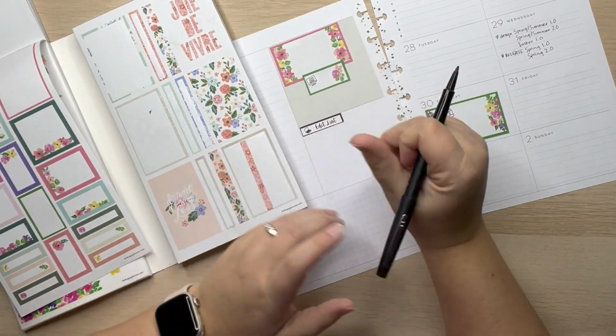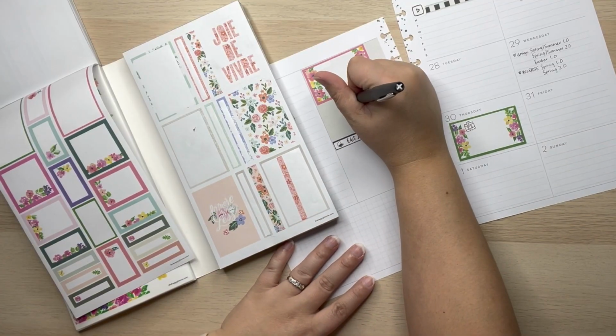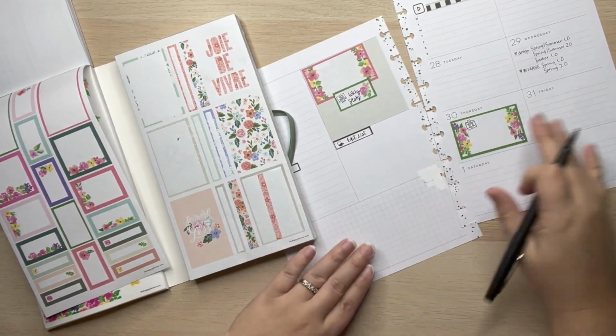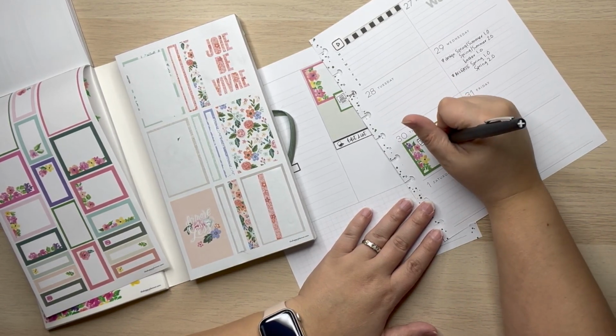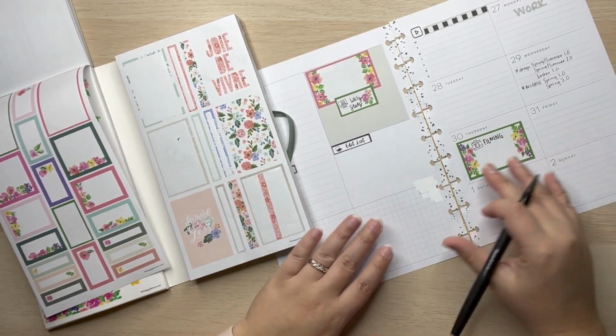We're just going to go ahead and start labeling too. So this is a Papermate Flair, and let's put weekly stats. There we go. That looks a little bit better. And then this was going to be a filming. Let's just write filming, actually. I feel like that'll be enough.